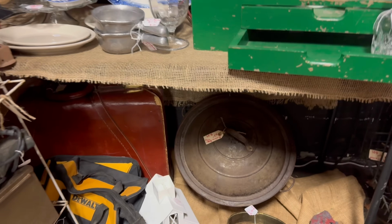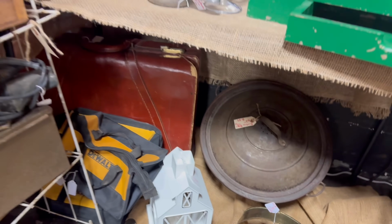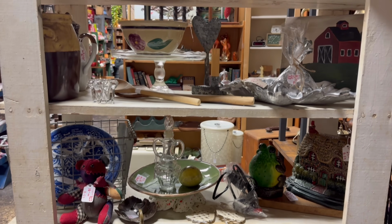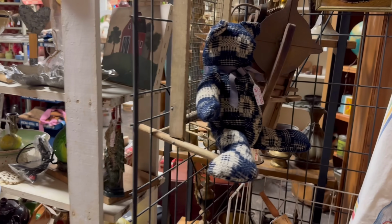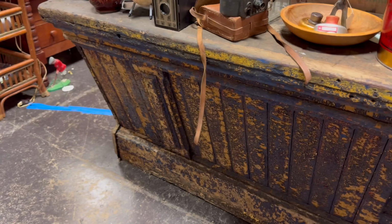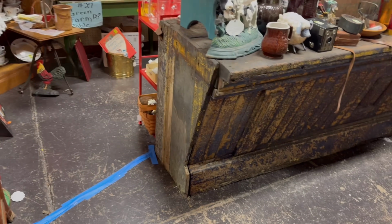And there's a big tin dough riser I see up underneath the table. My mom had one, and she used to set it in the middle of her kitchen table, and it was so pretty. And y'all, this old country store counter, oh my goodness, it was wonderful.